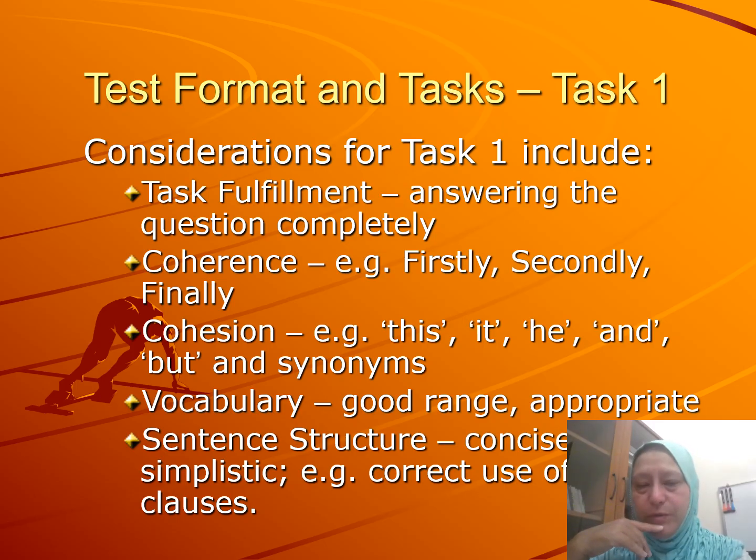Cohesion is very important. So cohesion has to do with the connection of the words in your writing. So let's say, for example, sometimes you'd start with this and then you'd continue with it, he, or but, or synonyms. So basically a variety of words that will still keep the information together but will give some variety because you don't want your writing to be monotonous.